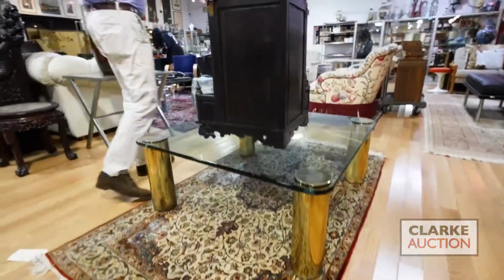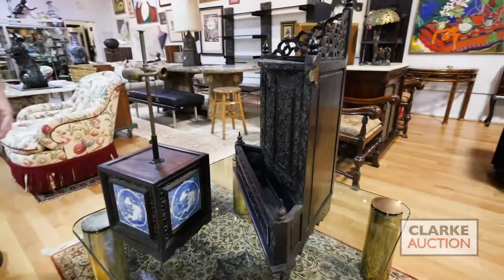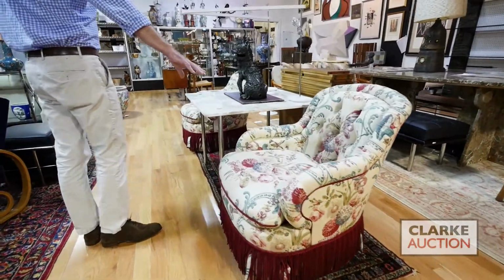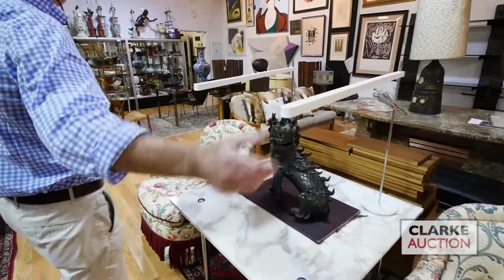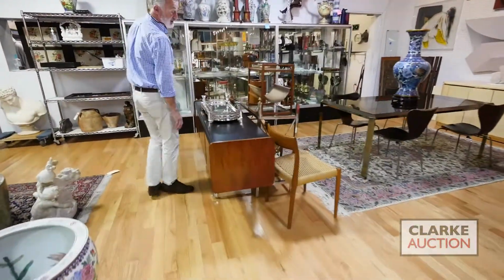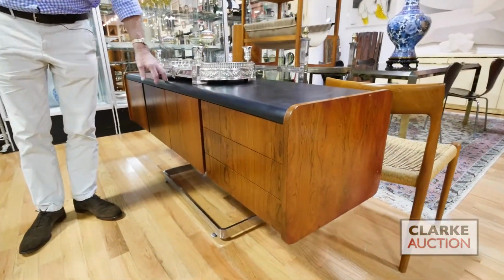We have this wonderful piece of Chinese hardwood furniture, finely carved here. Baker pair of upholstered chairs. Artemide, Italian lamps. See, I should have been Italian with all this accent. Here we have 2 of these cabinets. These came from a New Rochelle estate by Saint Laurent, or some name like that.